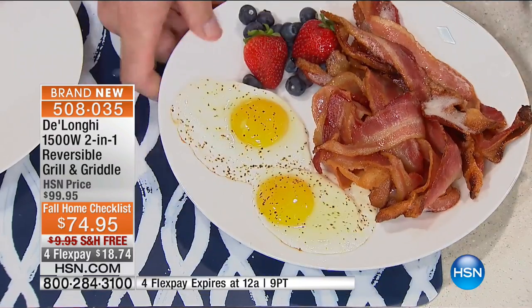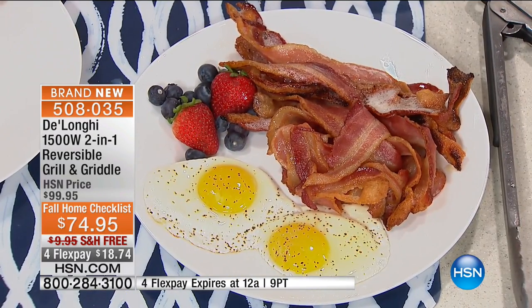It's not complicated. Plus, it doesn't take up a huge footprint, but it has a lot of room to be able to cook 8 hamburgers, 10 hamburgers, a lot.